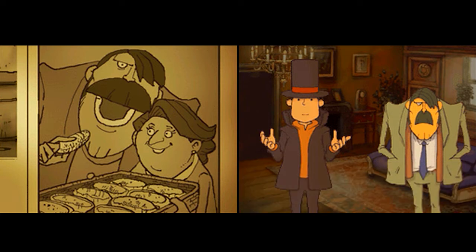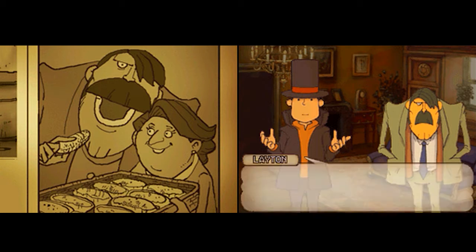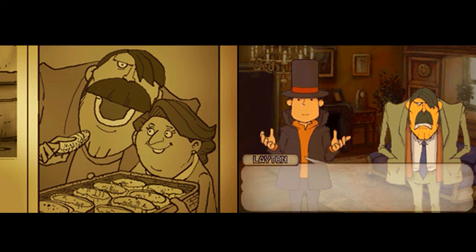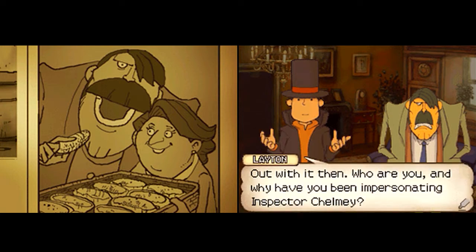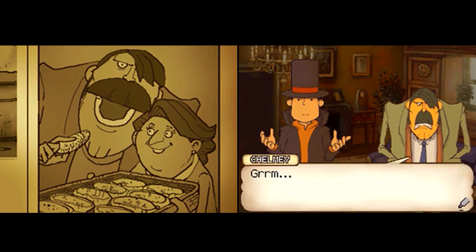God, Layton is a badass. This is something that I really like. I really like just getting to see smart characters outsmarting people, and that's exactly what this breakdown is. Granted, the other outcome there could have been that he genuinely did forget his wife's name, and that would have been funnier, but I don't quite think that's what's going on here.